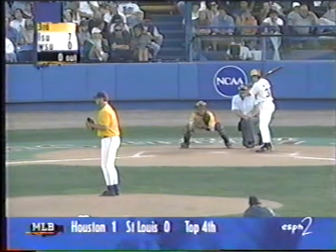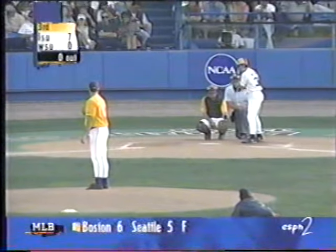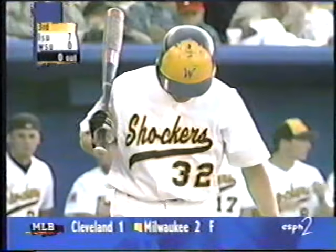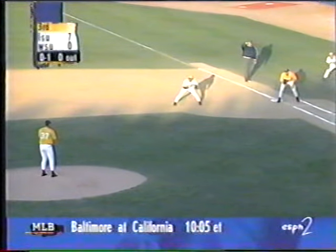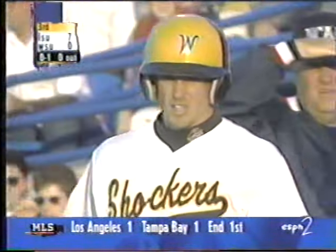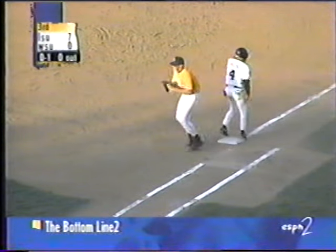We'll bring up Travis Wyckoff, who walked his first time up. Throw over. I could only imagine that Young would be stealing if he was convinced he could make it. As you pointed out, the last thing you'd want to do is run into an out down 7-0. Well, as the old saying goes, he may be convinced he can make it, but he still better make it. Yeah, that's right. Another throw over. Throw this time and reasonably close.